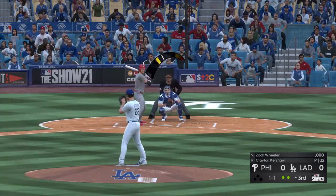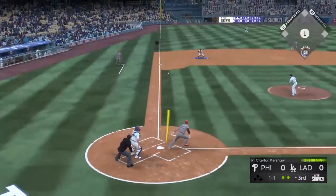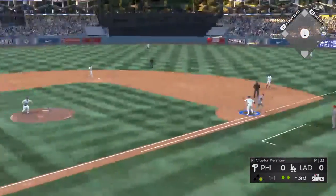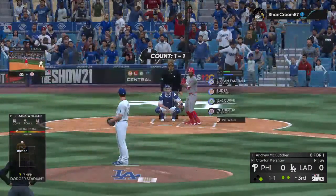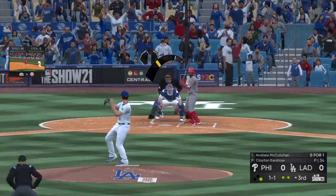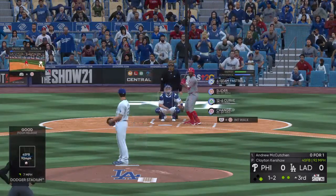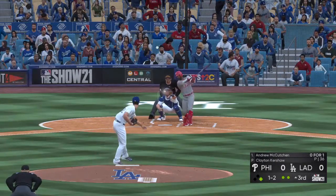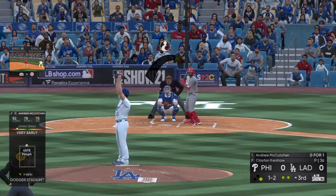Adam Hazley is out number 2 here in the 3rd inning. He'll try to bunt his way on as he gets this one down. And the throw is off target there, so he'll reach first base safely. In now, Andrew McCutchen. 1 ball, 2 strikes. Fouled off. Wheeler is off at first with 2 away.